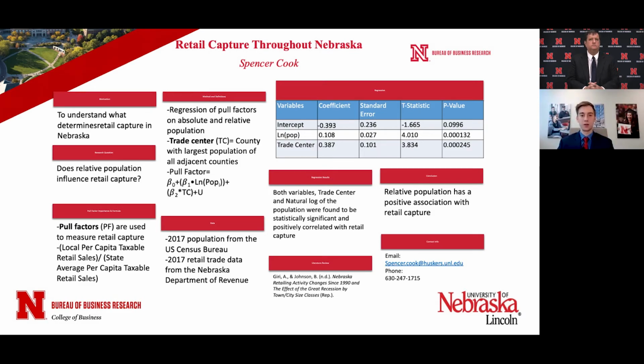Yeah, this is the poster that I used. Research Days was an opportunity for student researchers to share their research. And so I did mine on the retail capture throughout Nebraska. And again, we used the variables of absolute population and relative population, which we defined as the natural log of the population for absolute. The reason we did that is that the population ranges so much that the numbers would have been really messy if we had used total population. And Trade Center was just 0 or 1. And as Dr. Thompson said, it's a 1 if the county is the largest of all adjacent counties.